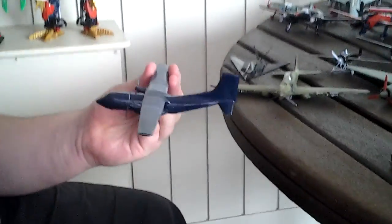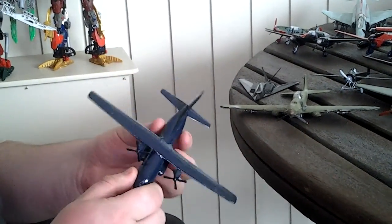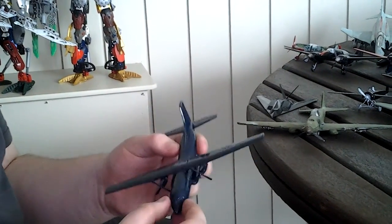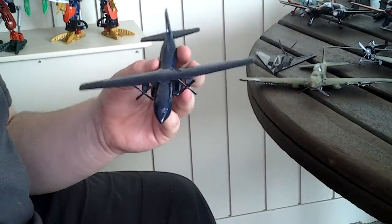Speaking about the United States Air Force, we have the blue C-130. I'm actually going to be painting over this. I want to paint it to look like the Royal New Zealand Air Force Hercules. So, there you go. The Hercules is a very, very well-known aircraft. This one is, of course, no different.